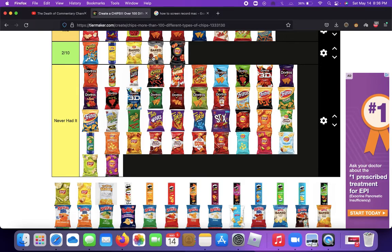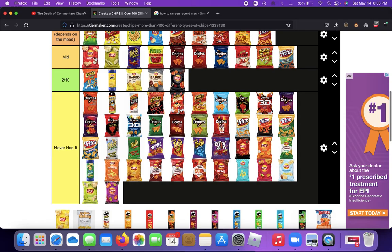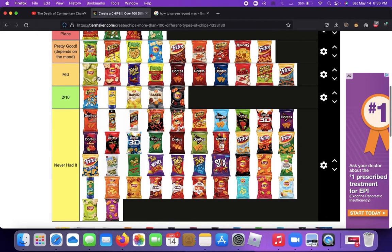It literally looks like it's in between baked and barbecue. Barbecue baked. That's illogical. This one's mid, but it's better than the average wavy. You know what I'm saying? It's good. This is a good chip.